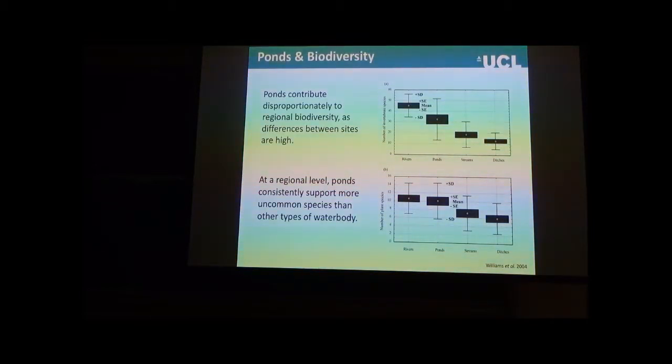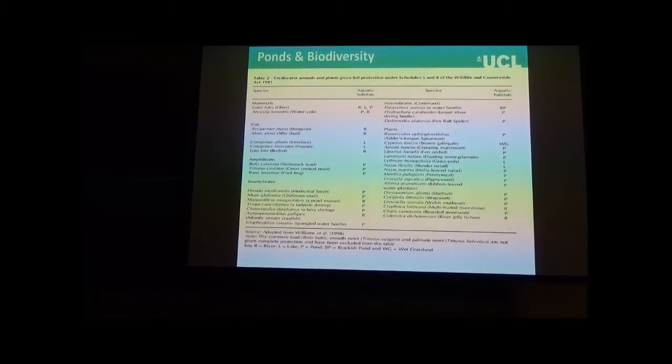Despite their importance for biodiversity and their numerousness in the countryside, they tend to be neglected by legislation. We've got a lot of freshwater directives that protect lakes and protect rivers and large water bodies. There's very little protection or attention paid to ponds. Despite this, they support a lot of the rare and protected species in the UK.